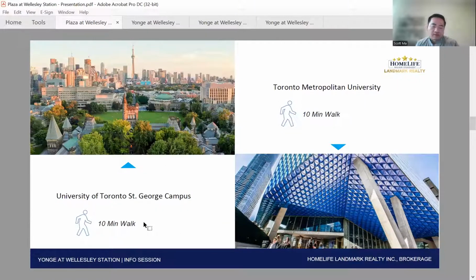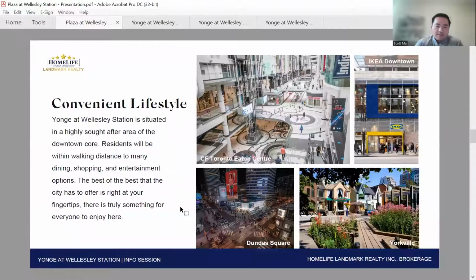You want to be close to different restaurants, shopping. If your friends are living in, let's say, Liberty Village, it might be harder to get to those friends than if you're more centrally located, in the Bay, Dundas, Yonge Wellesley areas, right? So I think these are very important factors to keep in mind when you're considering different projects out there. And as I mentioned, amenities is a very important aspect.